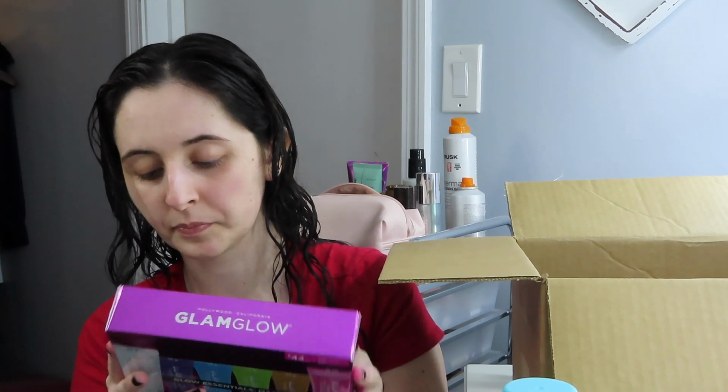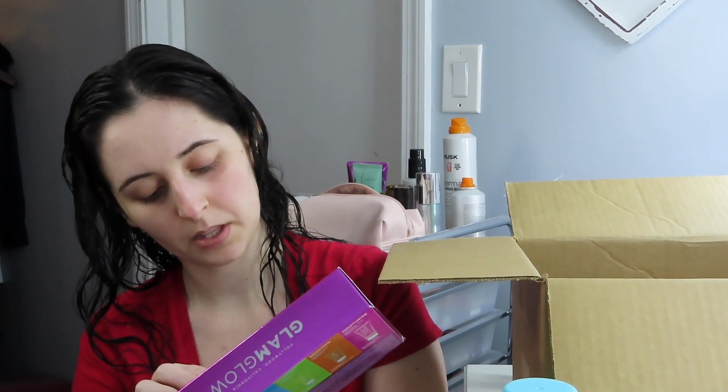I did try the Glam Glow Probiotic I got in my BoxyCharm, and I do like it. The thing with Glam Glow is that they do use fragrance, and I know fragrance can be a really big irritant. So some of them use more fragrance than others. It's hard to tell. A lot of people use them. I really don't know what the fragrance level is on these and what's actually in them, but I am excited to try them because I do know this is a trusted brand, so I will try those out.